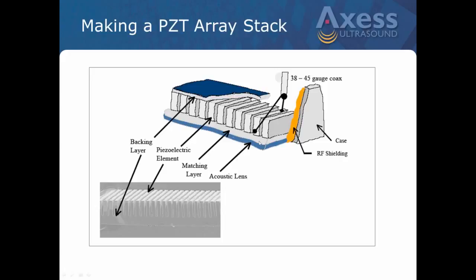And again, I mentioned the array stack a moment ago. This is kind of a pictorial of what that array looks like. This is kind of from the back side here. Every transducer array has to have a backing layer. The backing layer is used to absorb sound that scatters, so that sound is not passed right through the array and you lose your actual focusing of the beam. Here are your elements through here.